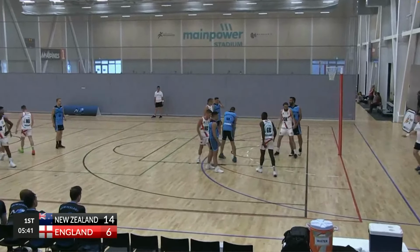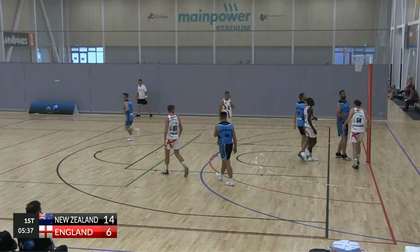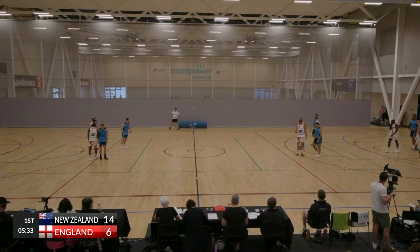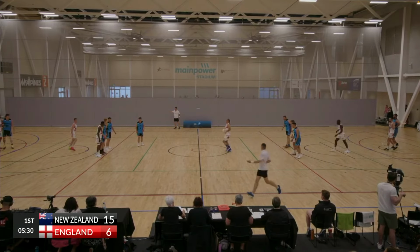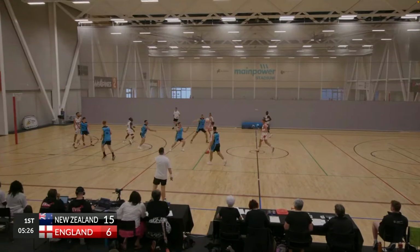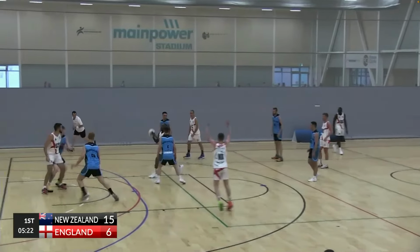Just that interplay there between the wing attack and wing defence, brothers of course, and they're just getting that going through. And twins. Certainly know how to help each other out on the court. They've played for a long time together. And again, great defence by New Zealand Men's Invitational here.